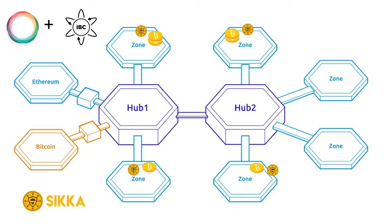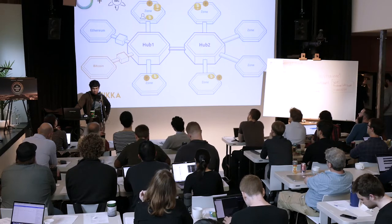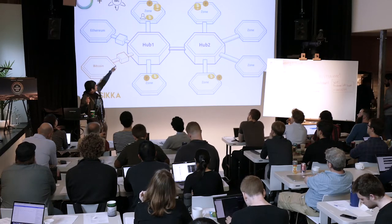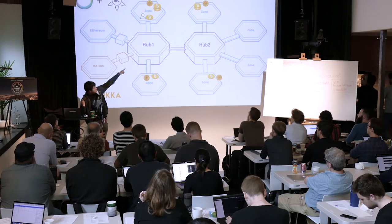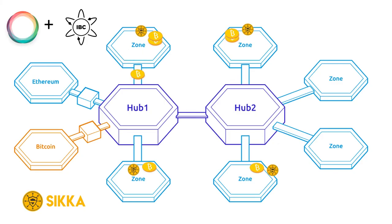I'm holding on to some BTC on all of these different zones. Then a user comes along, and what if they want to go from this chain over here to the chain over there? One way they could do it is an IBC transfer, which is really slow and not fun, in my opinion, from a user standpoint.